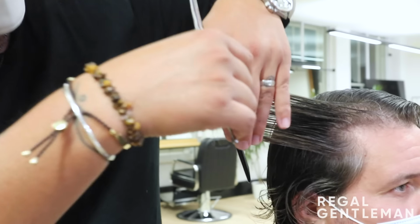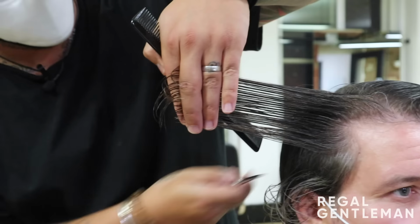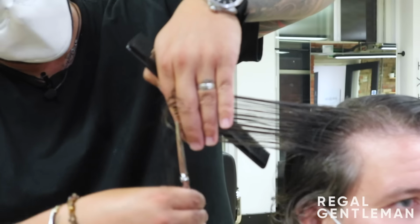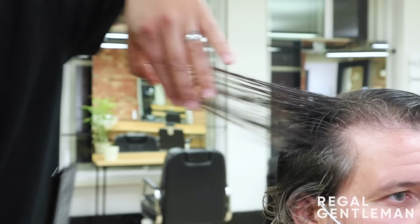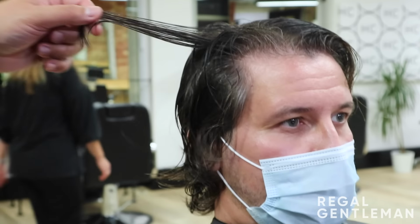You've got the top that's coming from here will stay long here, but underneath these sections will all get shorter as it drops into the hair. It doesn't hang over the hair like it was. So when you pull it all out now, it will all connect all the way up.